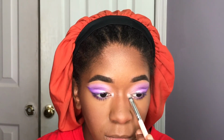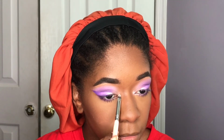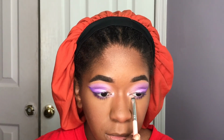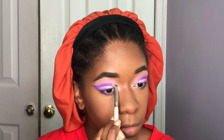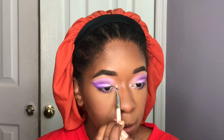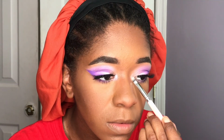So for the inner corner, I went in with this silver shade in the XXtravaganza palette, but it was way too bright, so I took my glow kit from ABH and I went in with Spectra, which is a purple shimmer, and that just did the trick. It wasn't really showing up on camera how purple it is, but it complemented the eyes so well and I just love it.